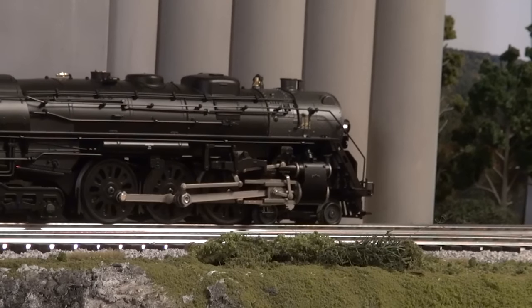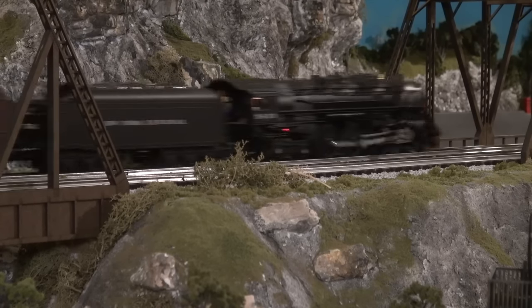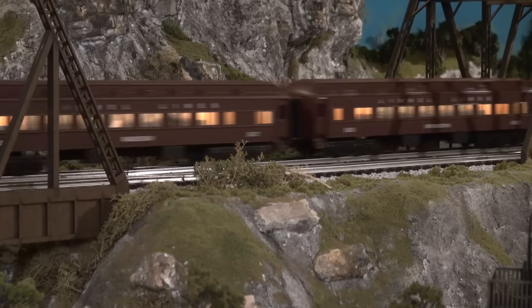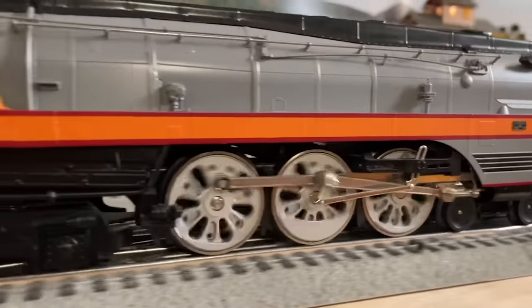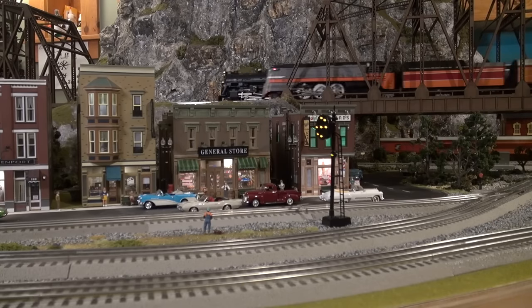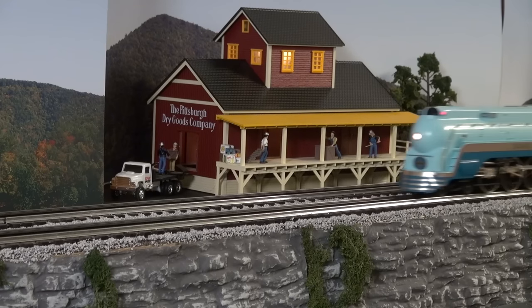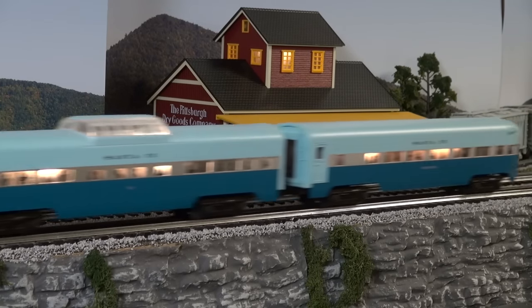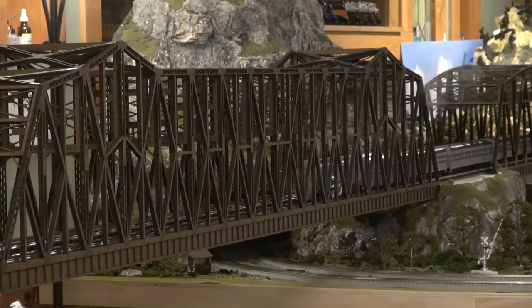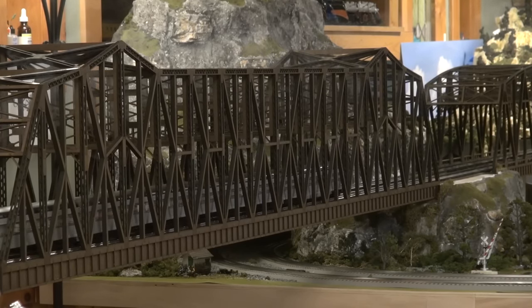I also really like this 5433. This is a TMCC Hudson, and it's the 50th anniversary. These Weaver brass models are really cool too. This is the Hiawatha and the Blue Goose. Rounding out some of the more modern Hudsons would be the famous streamlined Dreyfus Hudson, one of my personal favorite engines.